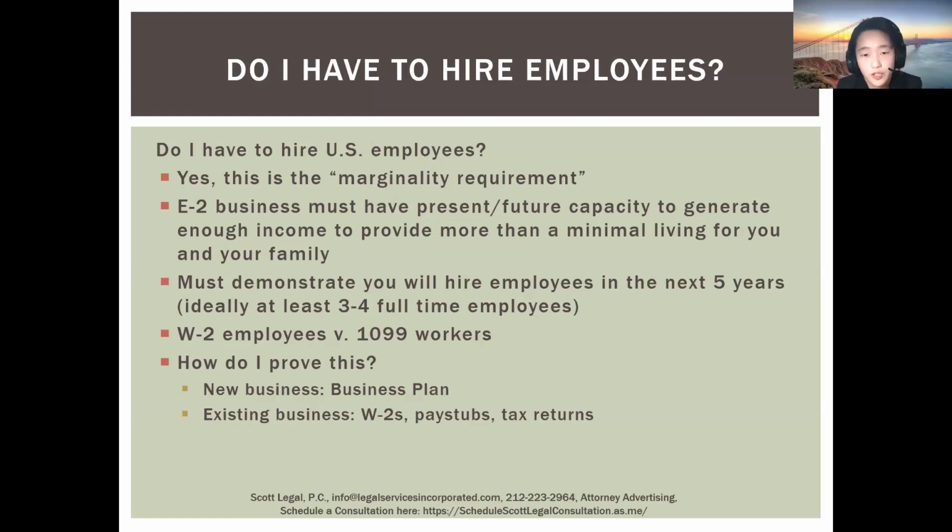So you would be able to explain what assumptions you used. If it is an existing business, or if you're applying for a renewal, the way to prove that you have hired workers is that you would bring Form W-2s. If you hired full-time employees, you would bring recent pay stubs.